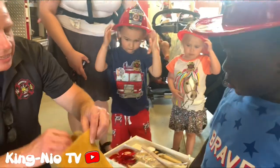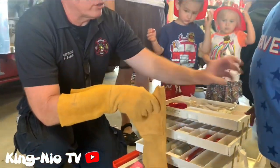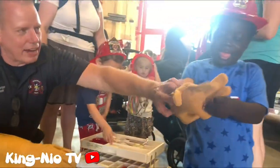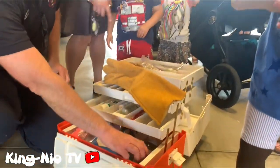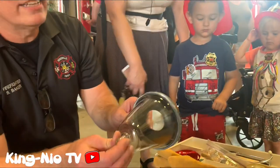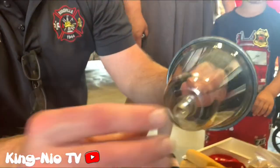And this is our cat gloves. So if the cat gets mad, they like to scratch you. So you put this on, and then the cat can't scratch you because this protects you. And this, look at this. In case the cat or dog gets in a fire, they can give them oxygen, so the little mouth goes in here.